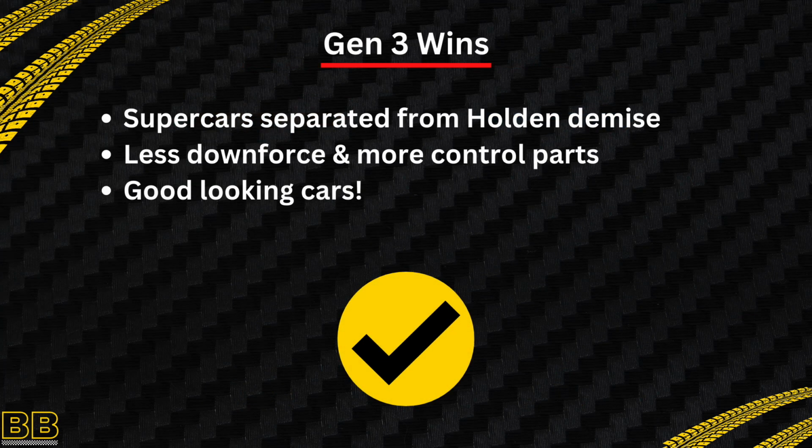So what do I think of Gen 3 and the key wins? Well, firstly, and this saddens me to say it, but I am glad that Supercars has finally separated from Holden given the demise of that brand.